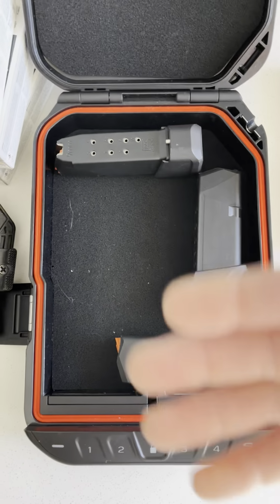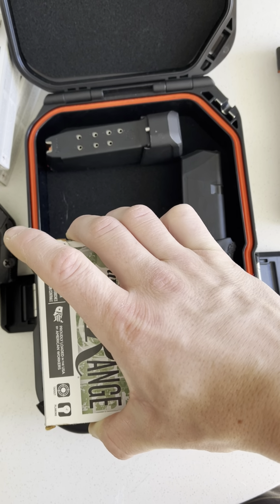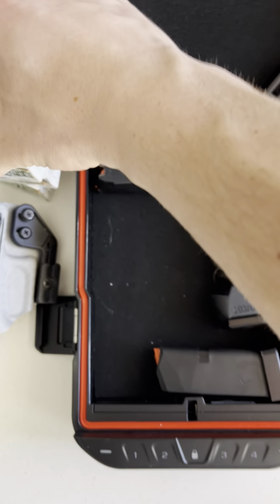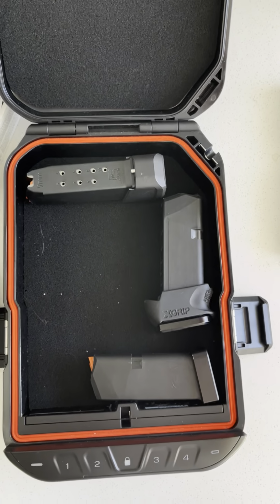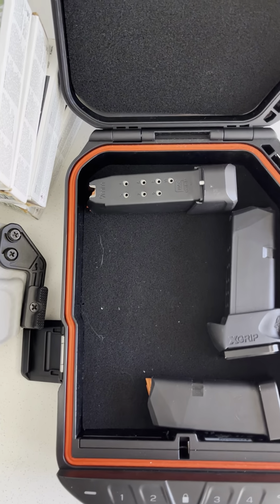Now, in this little tiny Vault-Tec case, which here, I'll show you the size compared to a box of 50 rounds. You know, it's like 2.5 this way and 2 this way. So it's a very small case, very compact. But my Glock 26 and 3 mags, a 10-rounder and 2 15-rounders, all fit in there, no problem. And I think that's just fine. That's just enough for carrying.